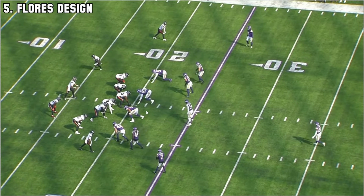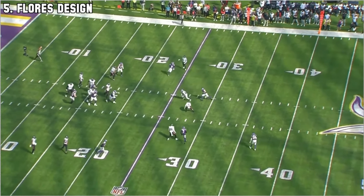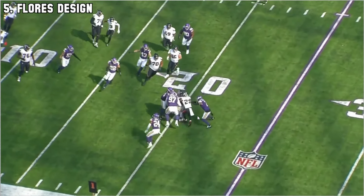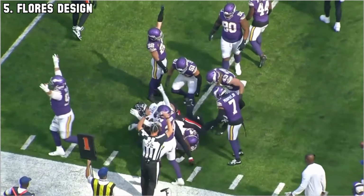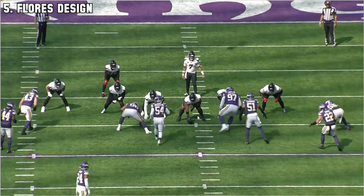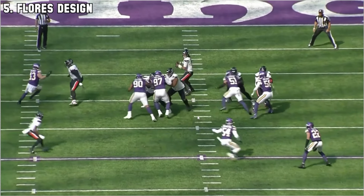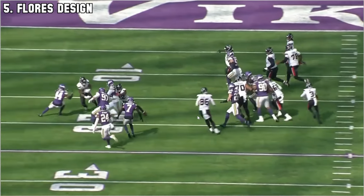So you can see the pressure in at the start, then the motion happens, then you've got more pressure. So you end up getting a tip here. Phillips does a very good job of getting his hand up, tipping this ball, and it gets picked off. But that's something that Flores has been doing very, very well, is either showing pressure and not sending pressure, showing pressure, sending pressure, or not showing pressure and sending pressure. It makes it very difficult for the offense to understand what your tendencies are.